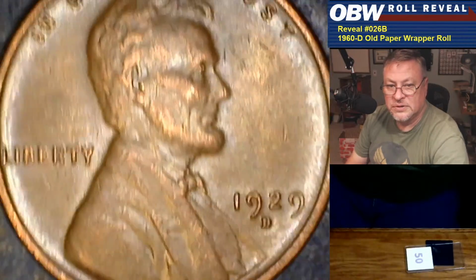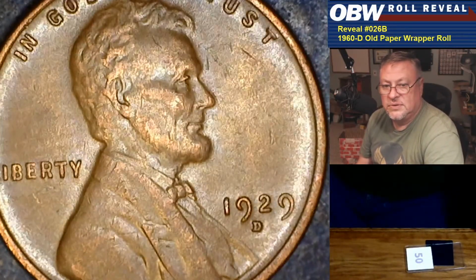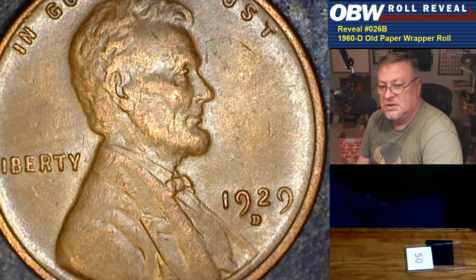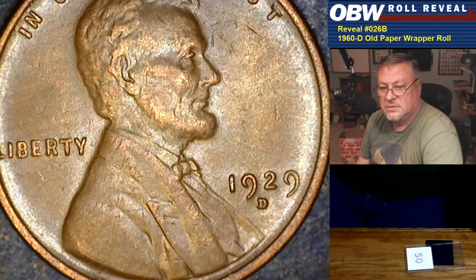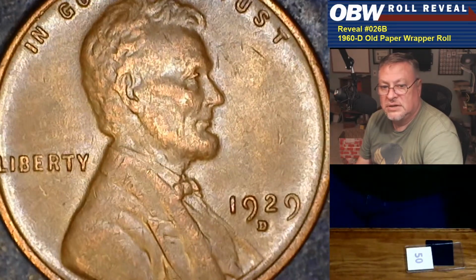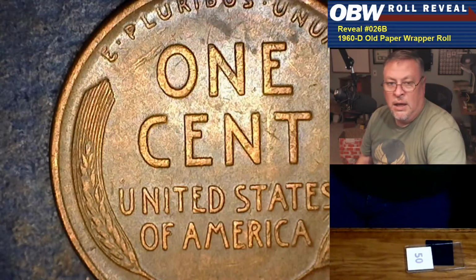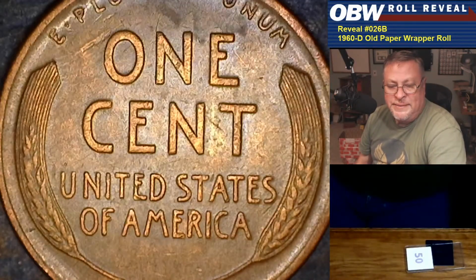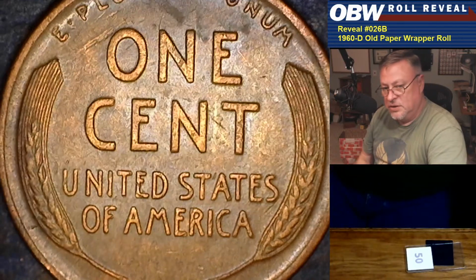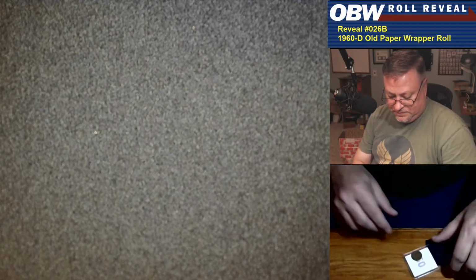Flip it around here. That one's nearly AU. It's a nice, extremely fine coin. Barely a flat spot on the cheek. I don't see any doubling on this, so it's not a double die. I probably went through 50 rolls of these before I found one double die, so they're not common. So there we go.